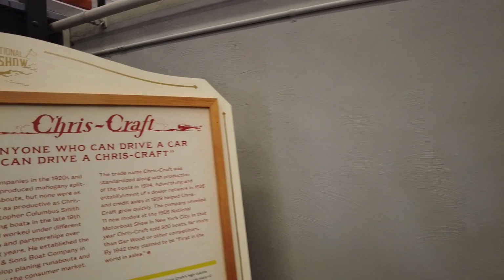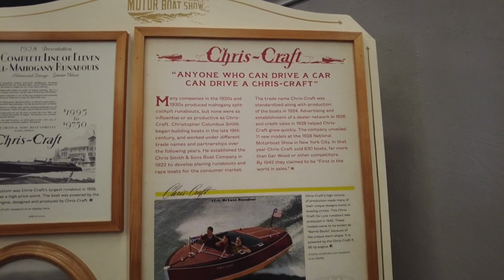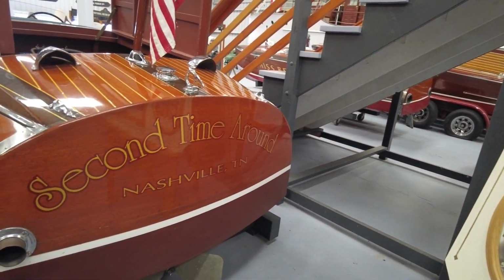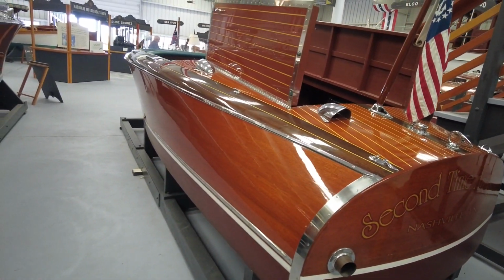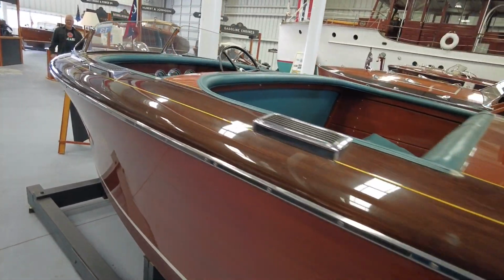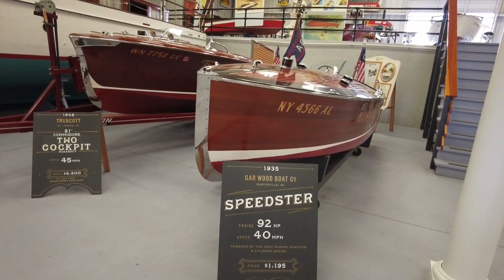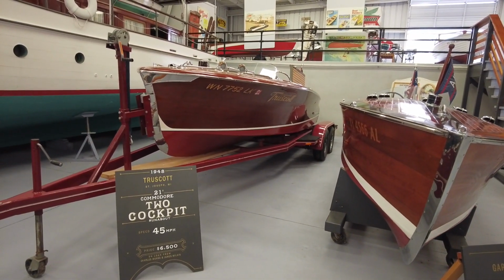Anyone who can drive a car can drive a Chris Craft. But can they afford it? Second Time Around, Nashville, Tennessee. I wonder if this is another Alan Jackson boat. Speedster, 1935. Two-cockpit Commodore.